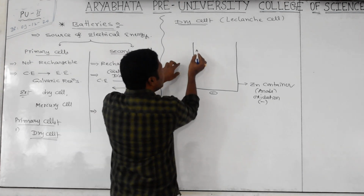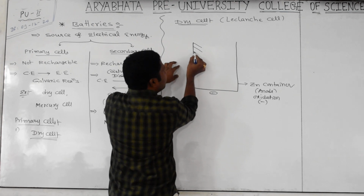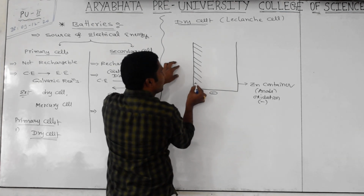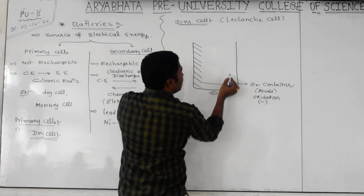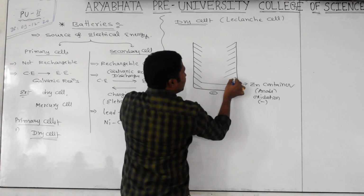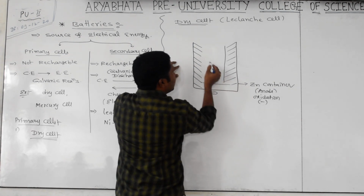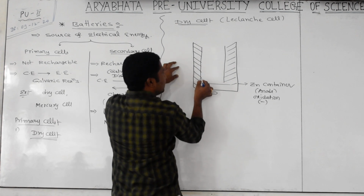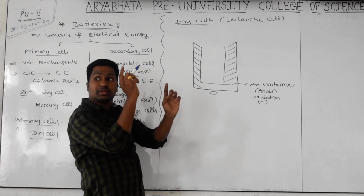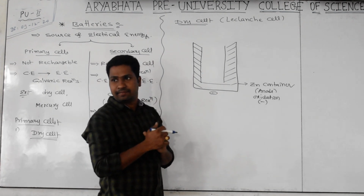Now, with this zinc container, we have to take one special composition, a paste material. I will explain here. Porous paper will be there. Did you observe, whenever you open a battery, inside we have a porous paper, a very thin paper, which means ions can pass through that material.